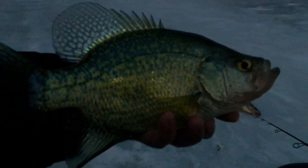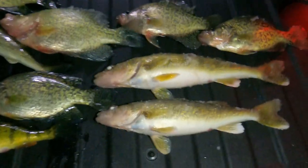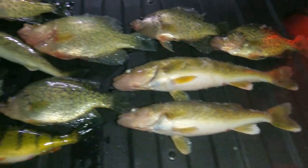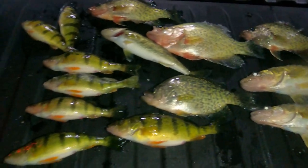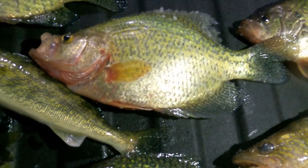Look at the size of that, hitting that number two Ripping Shad. I walked over to check my other line. My screen is filled. Okay. Just pan over here real quick. That's our catch for the day that we kept. That's not all we caught. That one crappie right there, that's a nice 14 inch crappie. 13 to 14, I didn't get super specific, but maybe 13 and a half we'll call it.